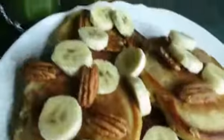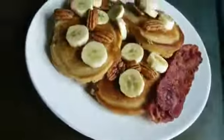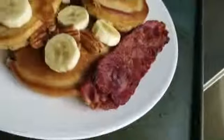Oh yeah, delicious breakfast. So we got some whole wheat pancakes and some turkey bacon. Delicious. But I have some kind of annoying news.